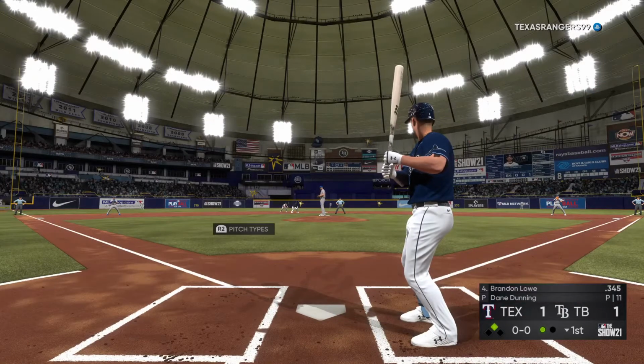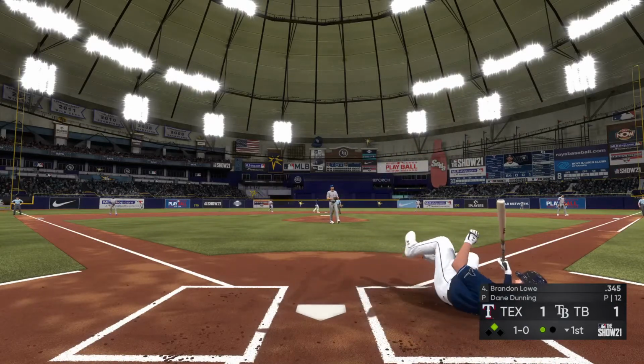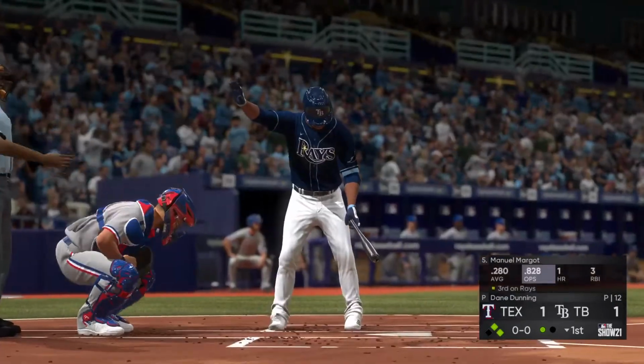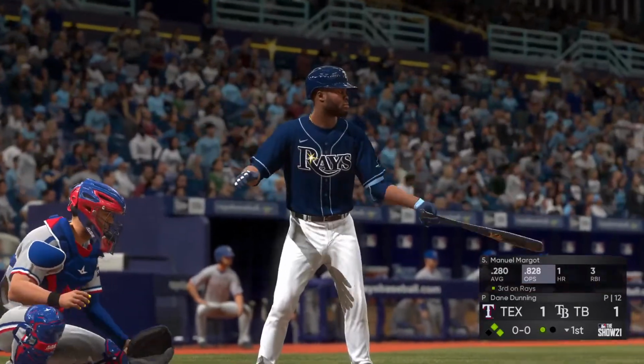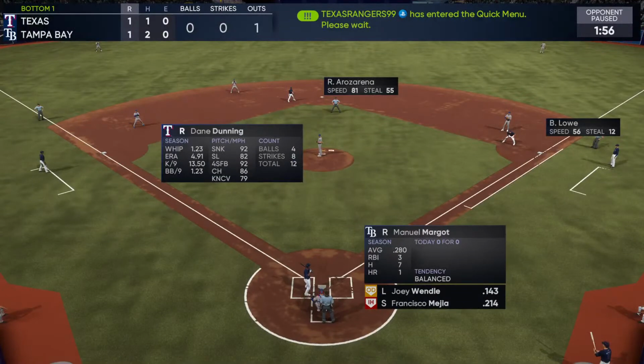The second baseman, Brandon Lowe. Now a fastball runs inside and drills him. Oh, that's gotta hurt. Ready now is Manuel Margot, and a great chance here for the Rays to add on in just the first inning. Margot.